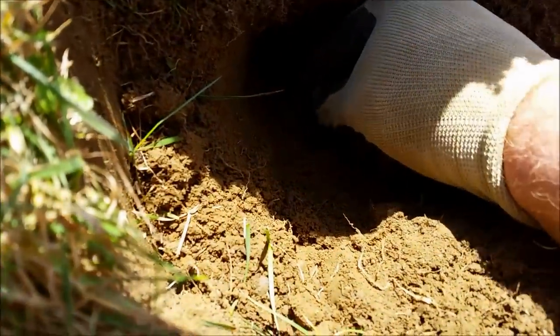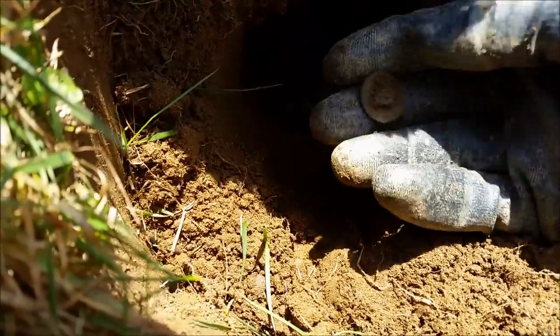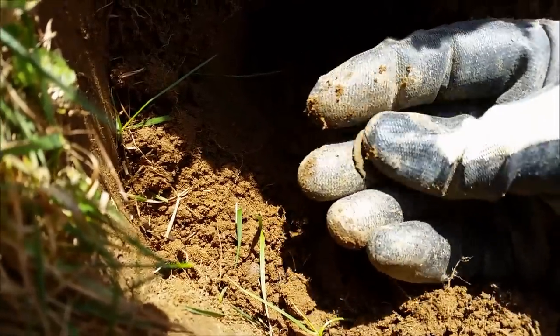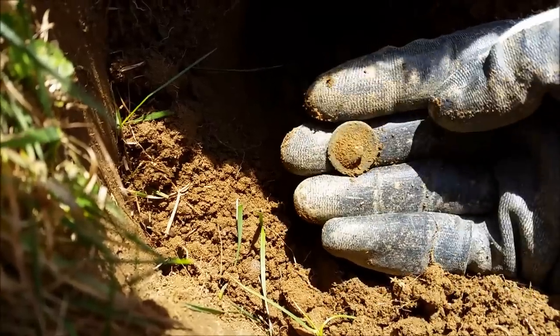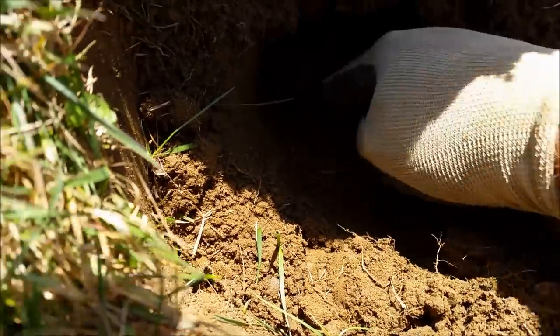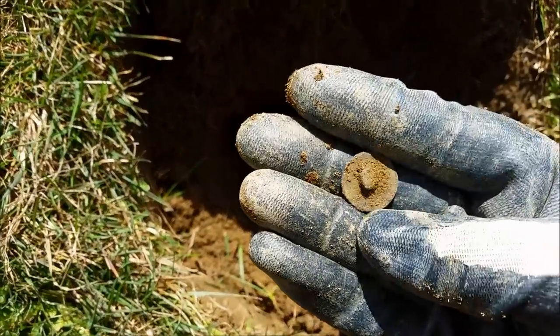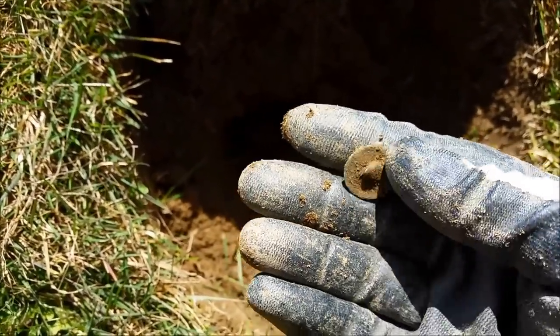All right, I just popped up another flat button. Pretty much identical to the first one we found, I think. We will take it. Sweet. That was deep, too. Look how deep my hand is in there. It's a good 9-10 inches. Sweet. It's old. We will take it.